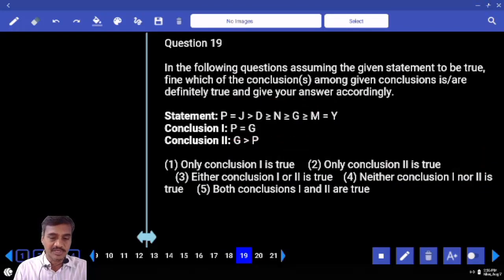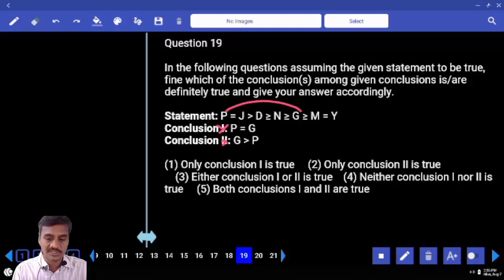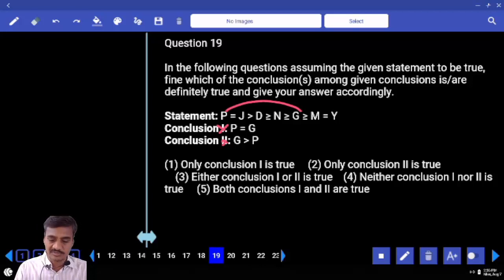19th one, P and G. Now P and G, P greater than G is true, G lesser than P is true. And C equal to and greater is false. Neither 1 nor 2, choice 4, question number 19.